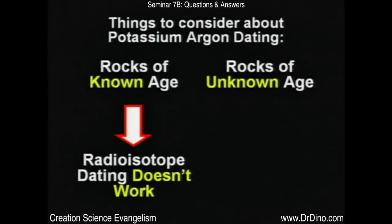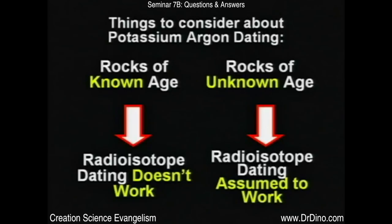So again, when you test a sample of known age, it's assumed to work, and if you test a sample of unknown age, we know it doesn't work when you know the age, but when you don't know the age, well then they say it works. So it just doesn't work. And I'm tired of them using our tax dollars to call that science. That is not science. That's pure imagination.